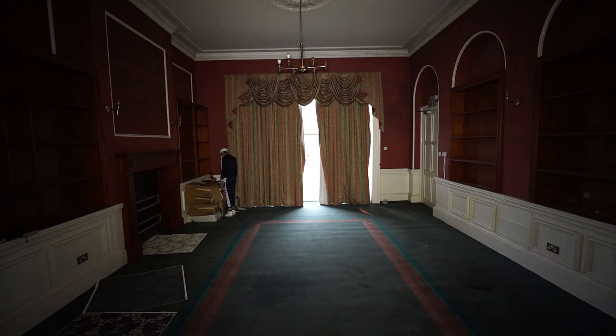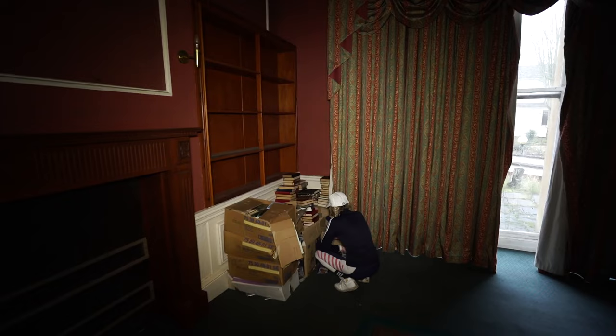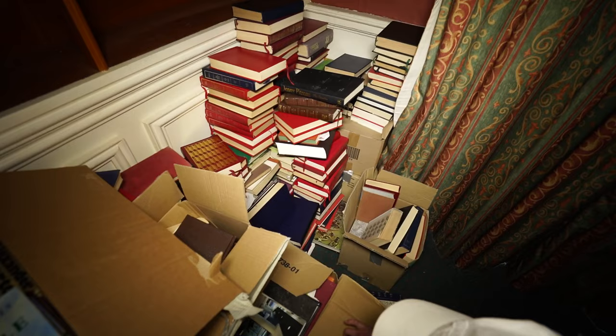So we're in the old library and there's a stack of books over here. Most of this place has been cleared out. Look at this though. Hundreds of books. And files. Files as well.